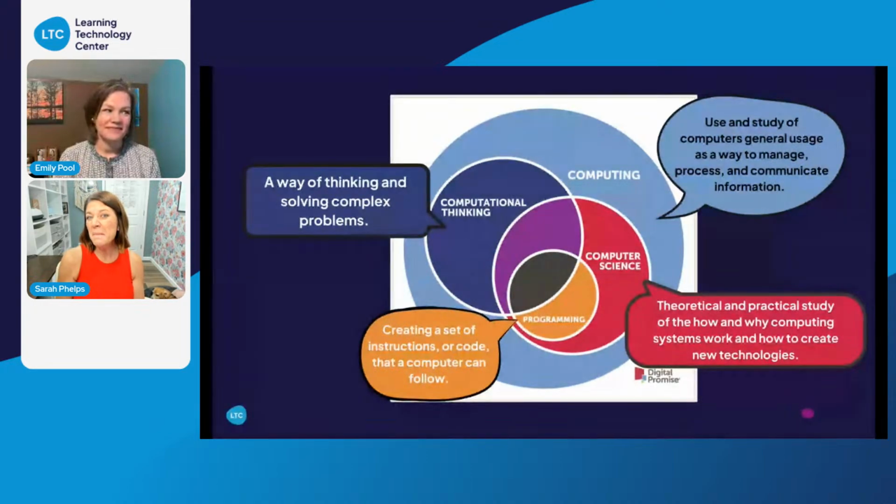This is kind of a messy little diagram, but it definitely helps differentiate and helps people see how we can have computational thinking outside of computer science, but we can also have computer science and computational thinking in harmony. And we need to use computational thinking as we use computer science to design solutions to problems that we see day-to-day, or our students might identify problems that they can solve with computers as well.